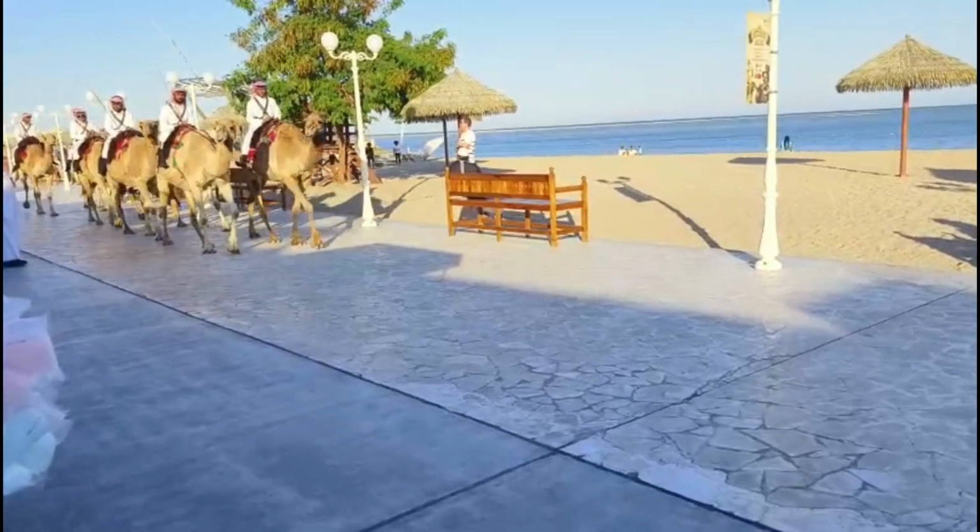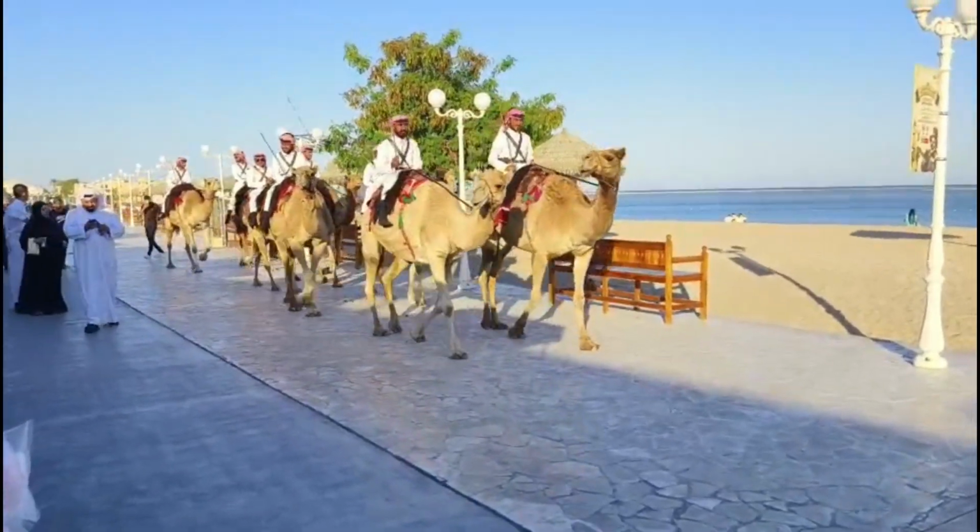Hey friends, there is also a camel right here in WAKRAH SOUQ. What a pleasant surprise this is.